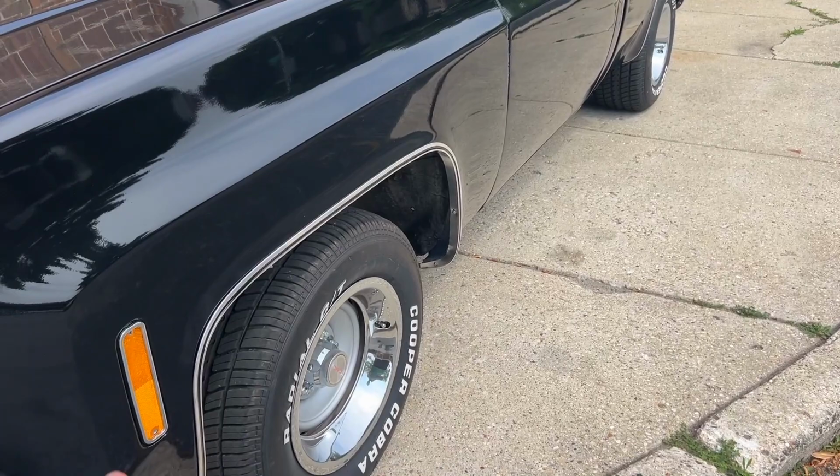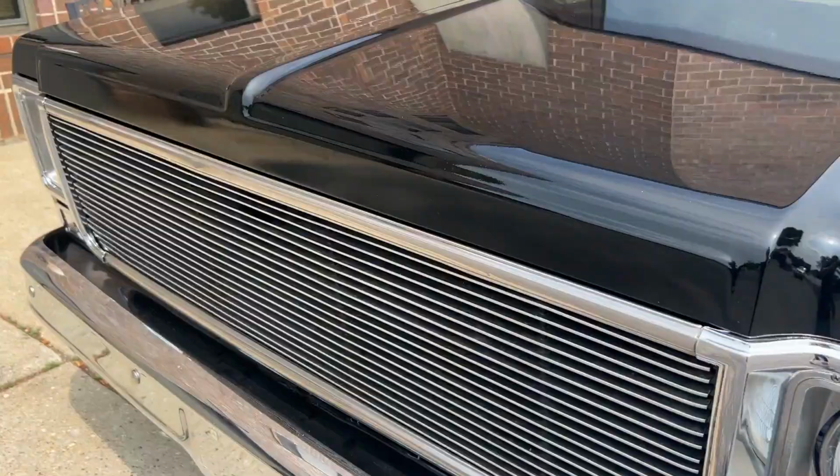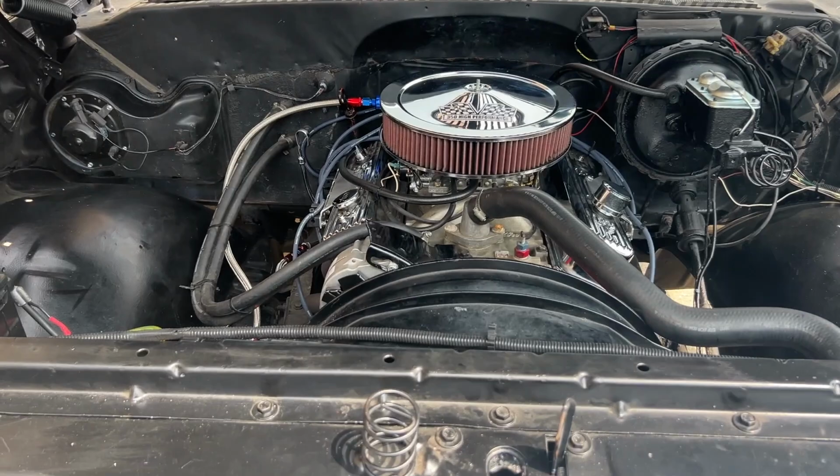But anyway, I want to pop the hood now, which, just to make it easy, I'm going to leave my phone down quickly. It's easier to do with two hands. 350, aluminum intake, Edelbrock carb, headers on there. You see the braided fuel line.